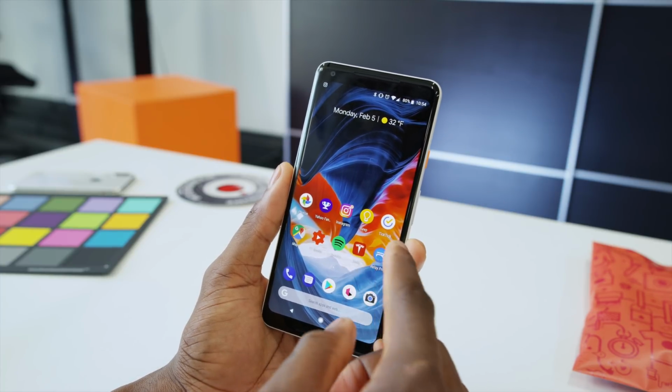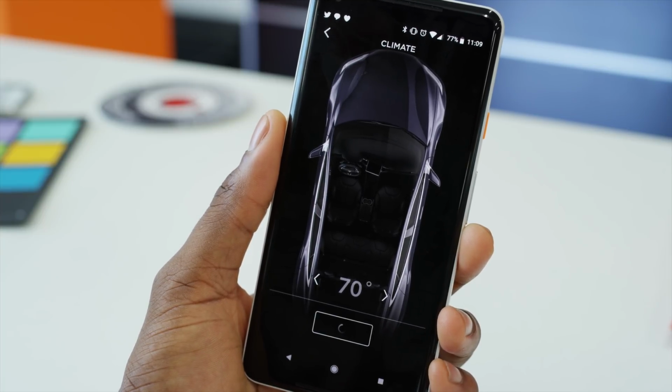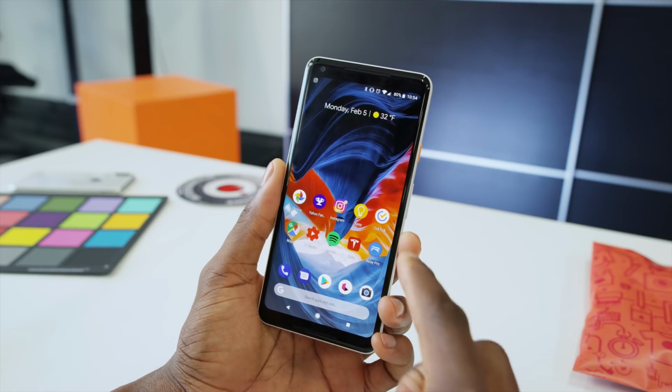The Tesla app, that's how you warm up your car before you go outside in the freezing cold to get to it, and all the other management stuff. I've done a video all on that app. And then Relay Pro, which is my Reddit app of choice.